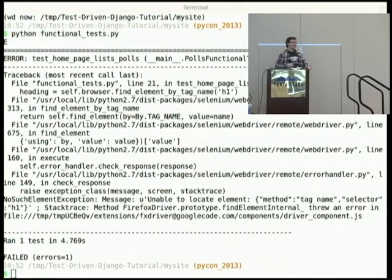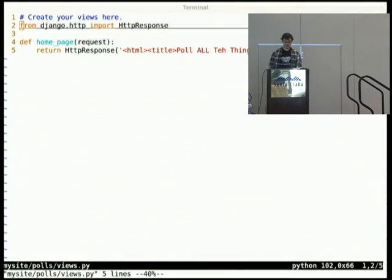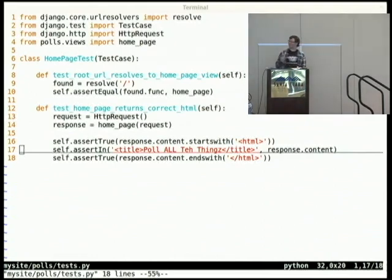Okay. So what we're now saying is there is no H1 on the page. We want to return one. In order to do that, we'd start editing probably the HTML string. Let's go and have a look at our view. So one way of fixing this test, of getting it to pass, would be to add more stuff to this. Well, strictly speaking, I would probably add more stuff to the unit test and say, oh, okay, well, assert an H1, blah, blah, blah, should be in that text.